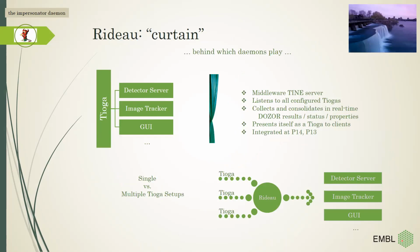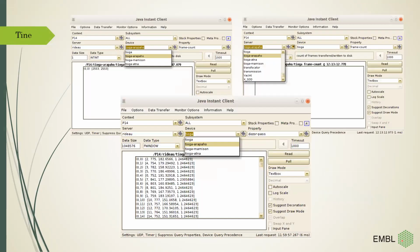And once we got to the point where we were running with several Tiogas, we needed a server to aggregate the results that they produce. And in our case, this was Redon. What it does is it simply collects those results from the different Tiogas, consolidates them together in real time and presents them to the clients. And I call it the impersonated daemon because it simply pretends it's a Tioga to clients, but it's nowhere close.